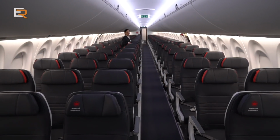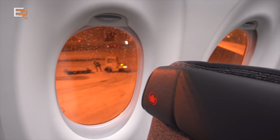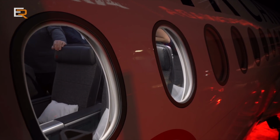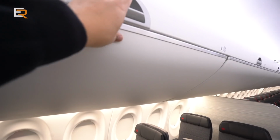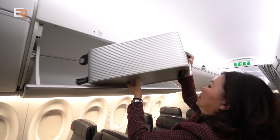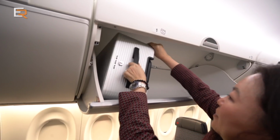The ceilings are tall, there is ambient lighting, and the windows are extra large. Not quite as big, let's say, as a Dreamliner window, but 50% larger than the Airbus A320 and more than 25% bigger than the Boeing 737's window. Overhead bin space is always an issue on smaller jets. This is definitely not the case with this 220. You have a rolling overhead bin just like the big boys. Full-size carry-ons have no issue fitting in here horizontally or vertically.